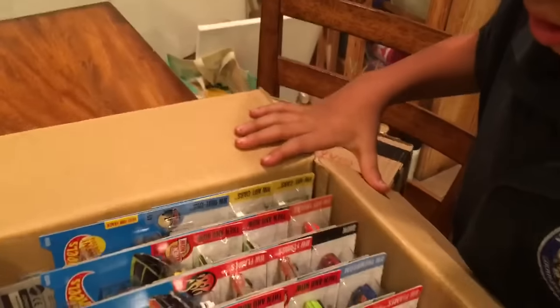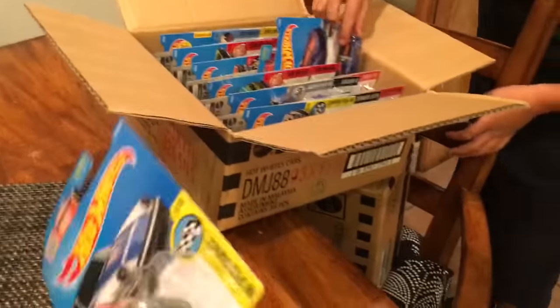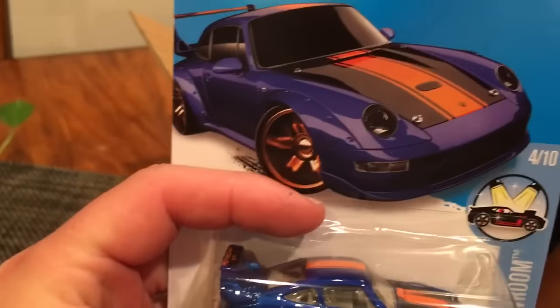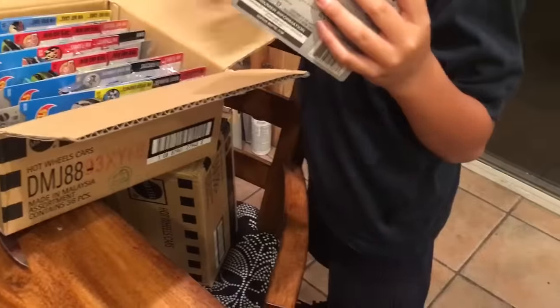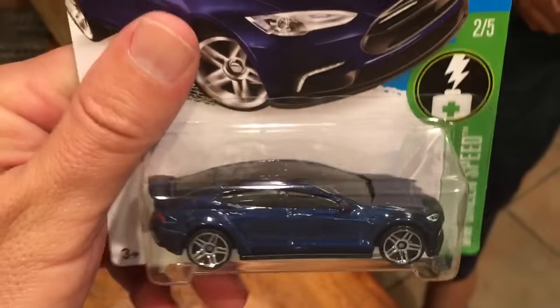Okay, why don't you move it a little bit, put it over here, and then you show me what you got. There's a Porsche. Here's a Porsche. Here's another Porsche. Case F. Acura, carryover. Do you want me to show you all of them? Yeah, you gotta show me all of them. What is this? Tesla Model S in blue. That's a cool one. New one.